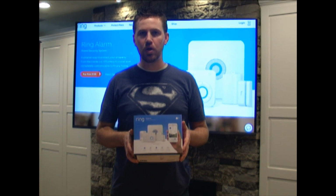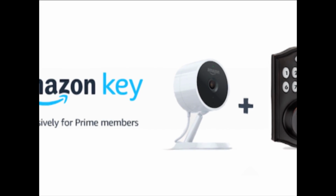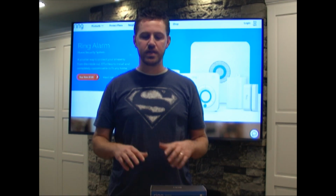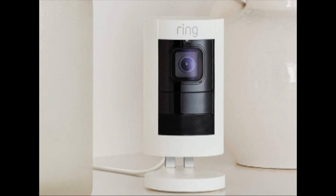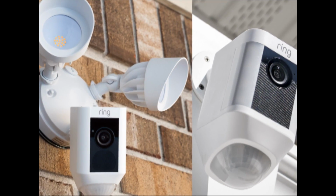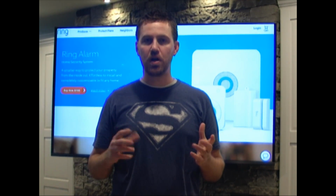Now, Ring was acquired by Amazon in early 2018, so they've done a couple different things where Amazon has their Amazon Key service that they're looking to coordinate with their now Ring product offering, but they're also doing some other things. Like in early 2018, it was probably about April or May that they came out with the home security system. And then later in the fall of 2018, they came out with the stick-up cam. So it's kind of an indoor camera, which is different from their other spotlight and floodlight cameras. But all those products will integrate into this home security system into one app. So it's pretty cool stuff that we're going to talk about today.